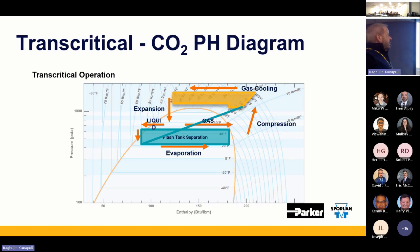And here we've got some of that depicted. You're going to experience conditions where you're above the critical point. And we've come up with a fancy term for that because we can't get the superheated CO2 to condense there. What do we call it? Gas cooling. That's pretty fancy. I'm going to use the $10 word: we're going to de-superheat the gas before we can get it to condense.